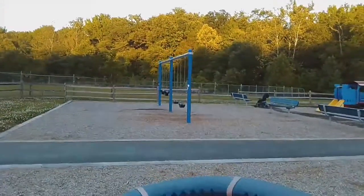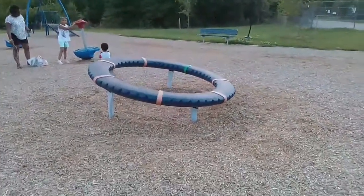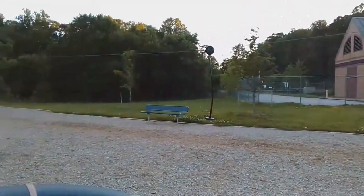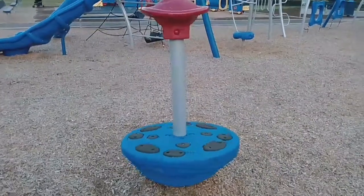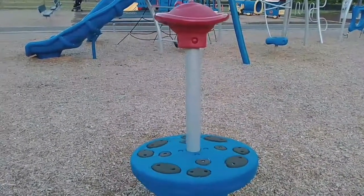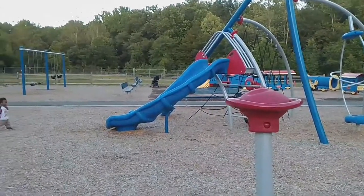They also have swings here. But the zip line is the highlight of the park. That zip line is awesome. It's kind of like a merry-go-round too. They also have these topsy-turvy type balancing merry-go-round type things. This is an awesome, awesome park. But we're not done yet.